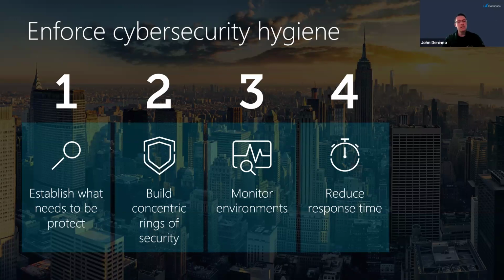Having a well-defined incident response plan can significantly reduce the time it takes to respond and recover from an incident. And this plan should include clear roles, responsibilities, communication strategies, recovery procedures. And of course, we assist with that with our 24/7, 365 security operations center. We have a whole team of cybersecurity professionals that are watching for this, monitoring the environment, and then providing or assisting in that reduction of the response time, being able to act very quickly, like quarantining an endpoint from a network.